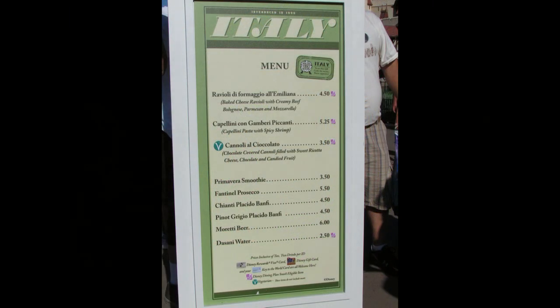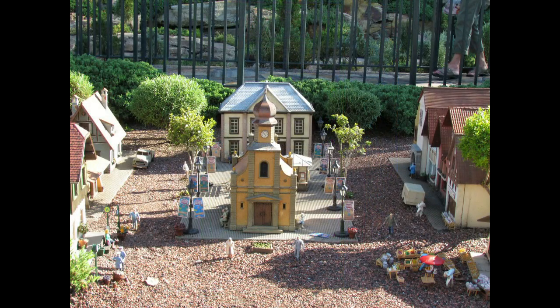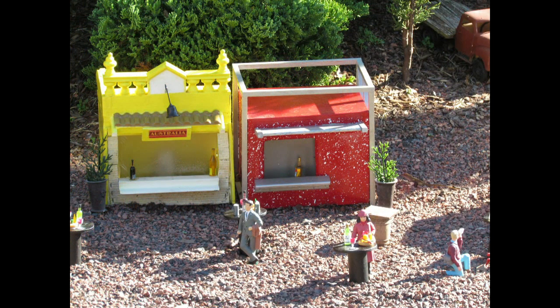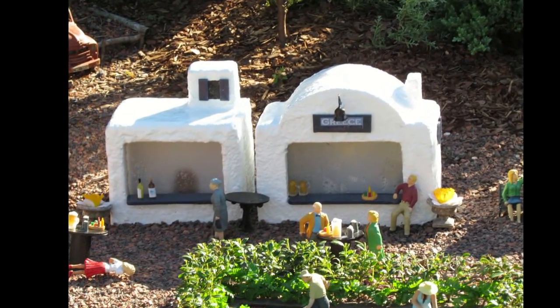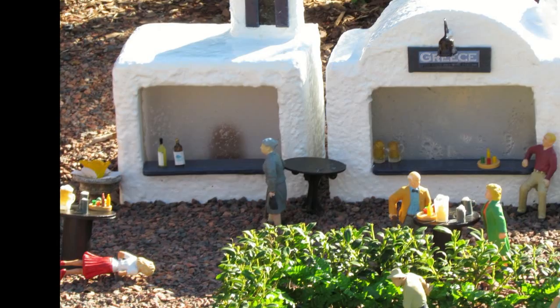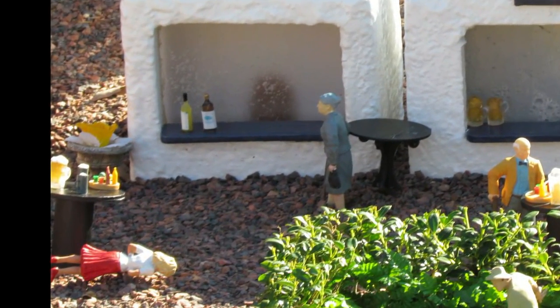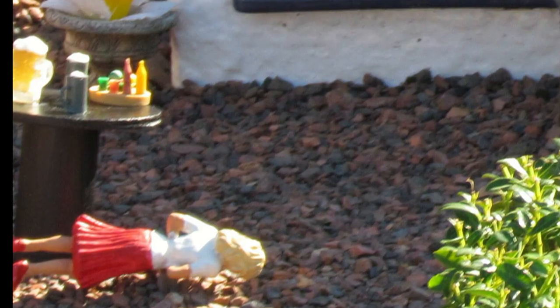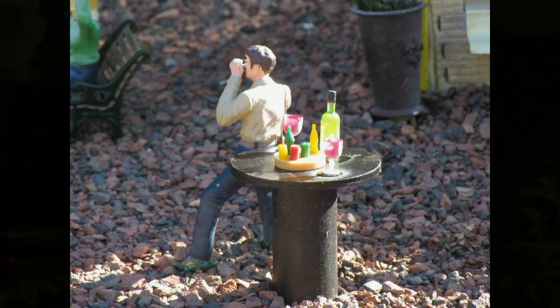And now we're coming to a very exciting place. It's the train set by Germany. They always do really neat things with the train display. For the Flower and Garden, they do Flower and Garden for the food and wine. I mean, look, there's your booths. Everyone's having fun, except if you look down in the corner here, I think this lady may have had one too many. Everybody's having fun at this place. Bottles all around. So, yeah, she's having a good time. And this guy's having another drink.